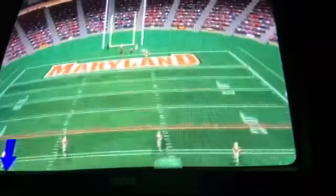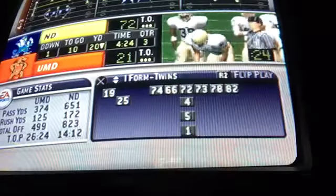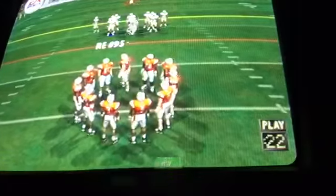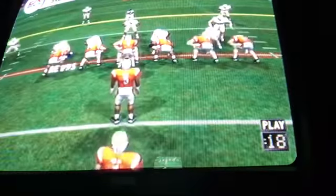Kicks it deep. Kicks it off. And there was no returning that one. Boy, you got that right. You had to be the Peanuts guy in the stands if you want to return that thing. Yeah, wow. It's a tremendous kick. Maryland sets up in the I.